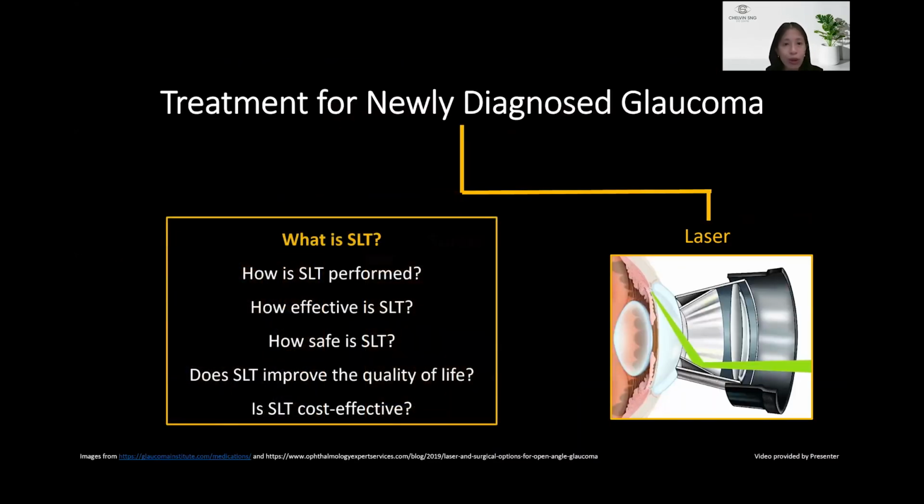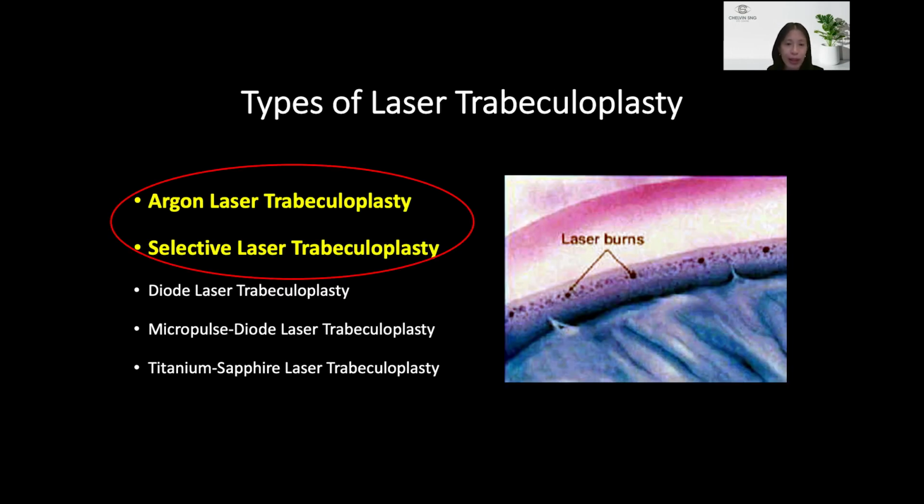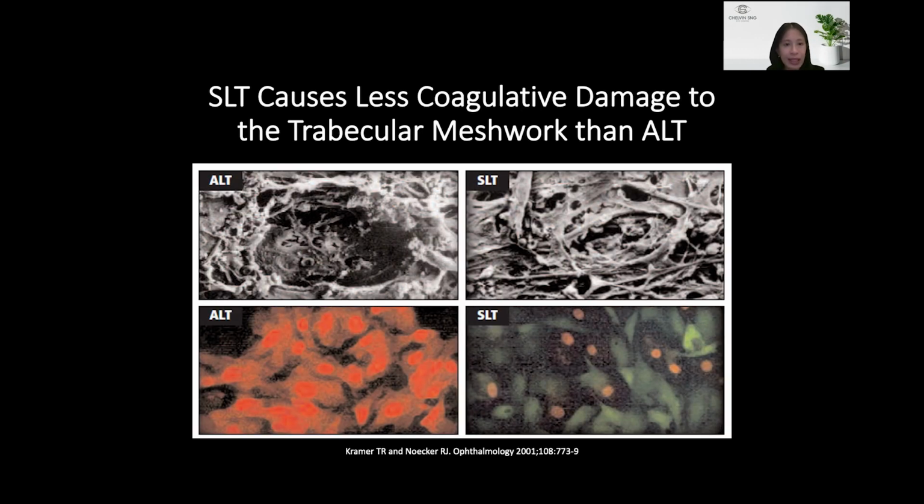So what is the role of laser trabeculoplasty in all this? Laser trabeculoplasty was first described in 1972 by Kresnov, who used a ruby laser on the trabecular meshwork to treat glaucoma. Argon laser trabeculoplasty was initially the vogue, but this has been largely replaced by selective laser trabeculoplasty, or SLT. Histological studies have shown that SLT causes less coagulative damage and scarring to the trabecular meshwork than ALT.